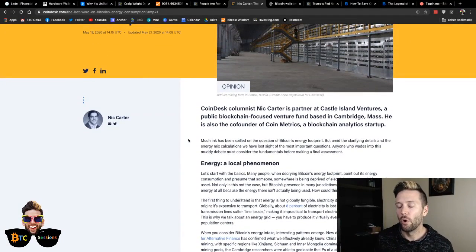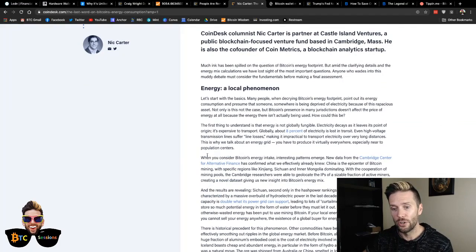One of the main arguments about Bitcoin energy consumption is the opportunity cost, as if Bitcoin is stealing energy from other use cases, which is largely not the case. As with most energy, when you go to transport it, you lose some of that energy. In fact, the article says globally about 8% of electricity is lost in transit.